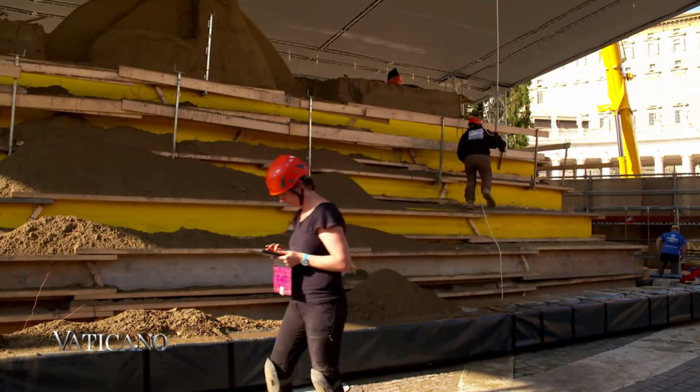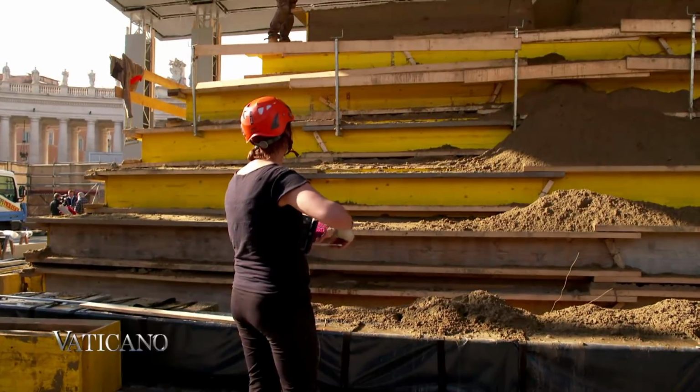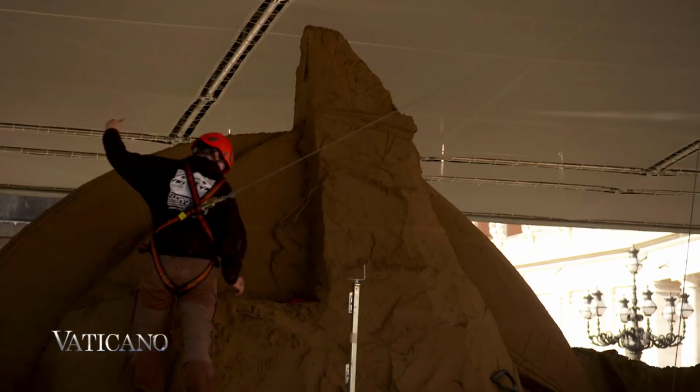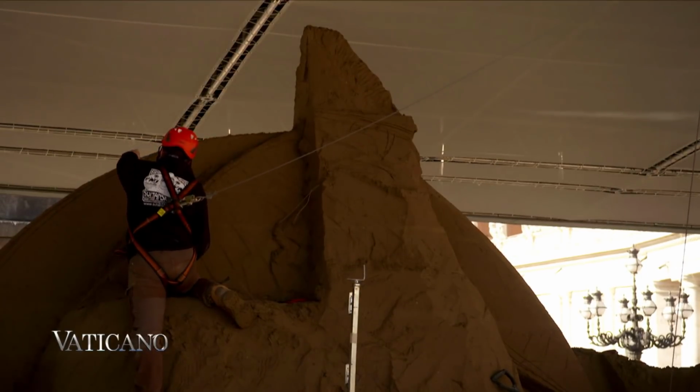And this is where it can be a little tricky, especially when we're working with multiple artists. Richard says that the building of the sand nativity is first of all a team effort, and for this project he chose the best sand sculpting artists in the world. They came from the Czech Republic, Russia, Holland, and the USA.